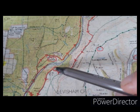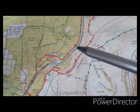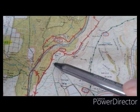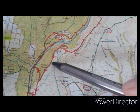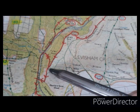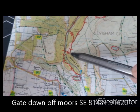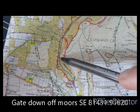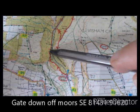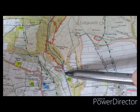Come round. Really good viewpoints from here, you can see all the way up the railway. Once you leave Skelton Tower, carry on in the same direction. You'll see the gate come down. Come downhill, down to the railway, over the foot crossing, and then back the way we came in to Levisham Station, turn right back into the car park.